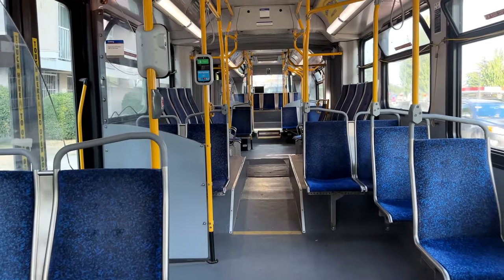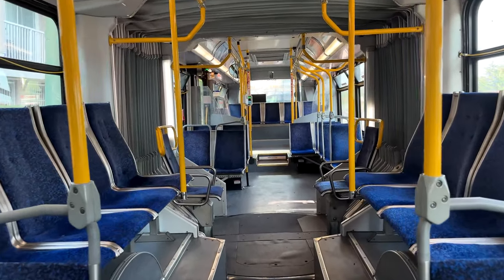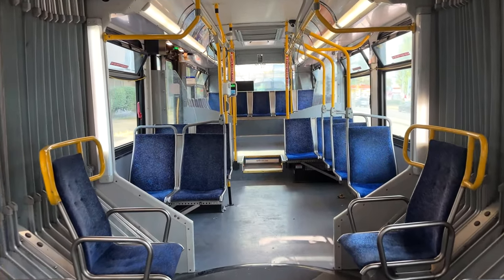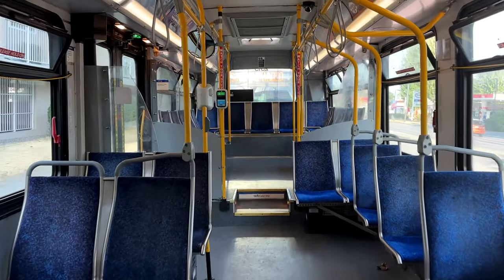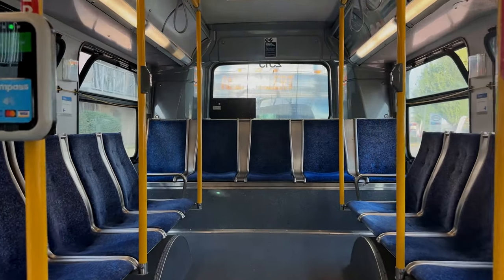The inside of these buses are no different than a standard articulated bus on Route 99. Along with being accessible with space for mobility aids, these buses can seat 45 and can carry a total of around 120 passengers.